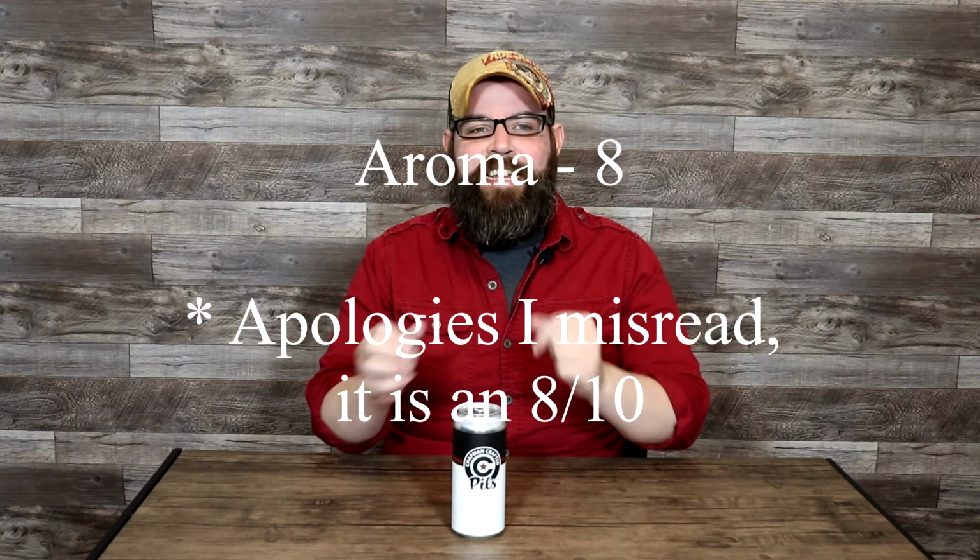So starting with the aroma. The aroma on this beer was very nice. It was very much a classic Pilsner. You could smell the hops, you could smell the underlying malt bill. There was a lot of fresh baked good aromas coming through as well as some fruit. Overall, very nice and above average pungency. The aroma gets a 10 out of 10.